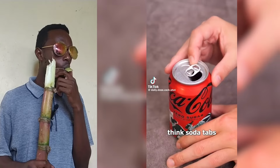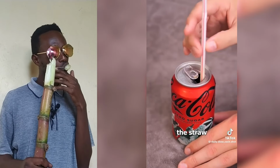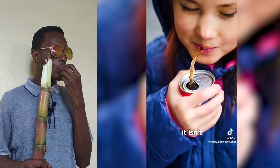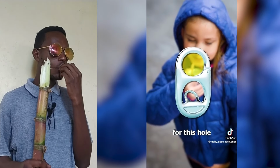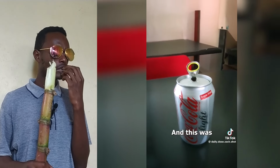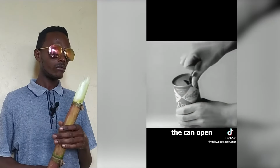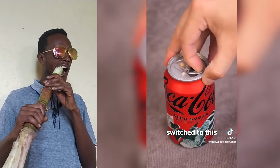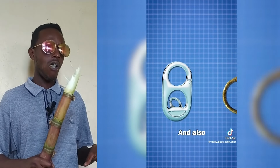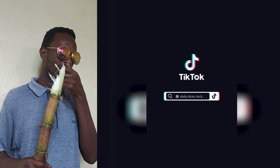Most people think soda tabs have this hole so you can turn it around and stick a straw through it. This prevents the straw from bobbing around, keeping it in place. And while this is a pretty handy trick, it isn't the actual reason for this hole. You see, the original soda tabs had a hole big enough to stick your finger through. And this was because in the original design, you literally had to peel and pull the can open. Now, when soda companies switched to this new design, they kept the hole as a relic from the older tabs, and also because it saves on aluminum. Well, okay. That's interesting, man.